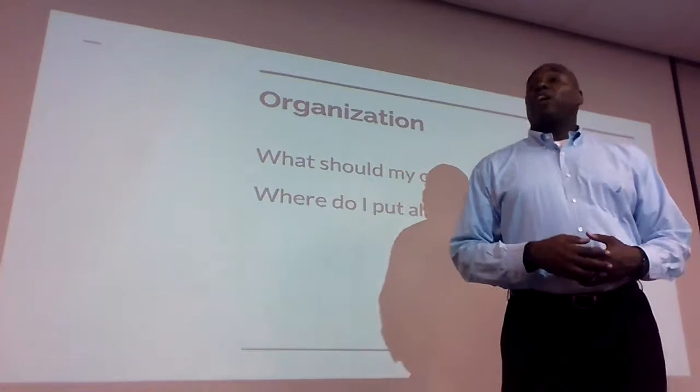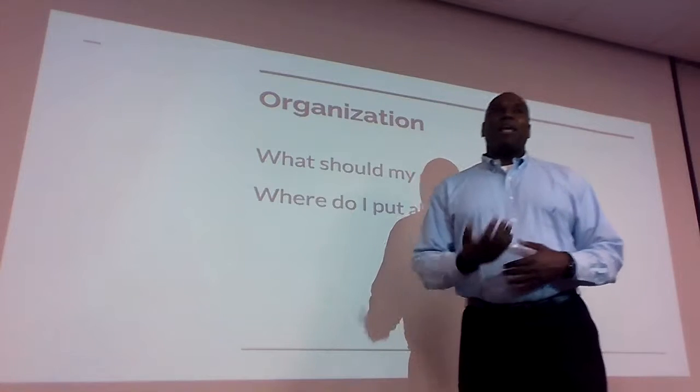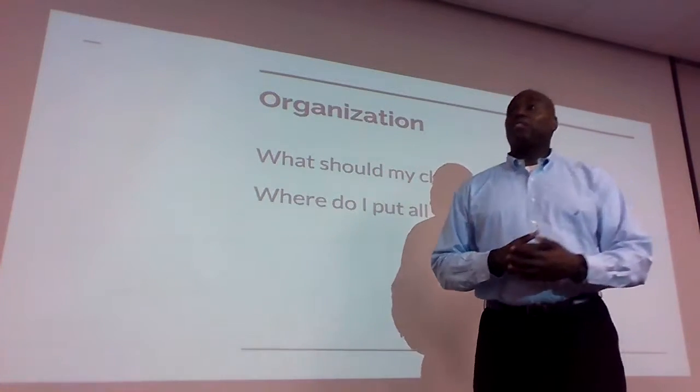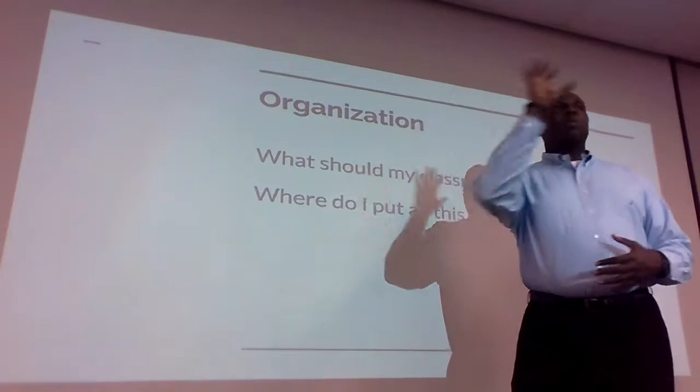One of the things that I've observed over the last few years for my AEA and ESL teachers is that they have an area for anchor charts. And as they're doing the lesson, they're creating those anchor charts and posting them across the classroom.